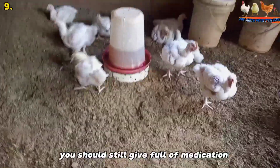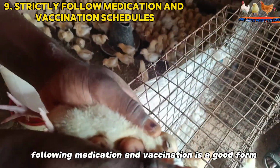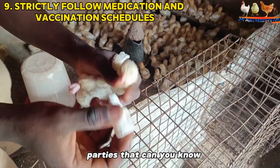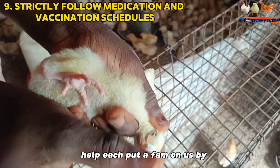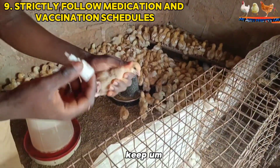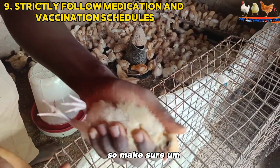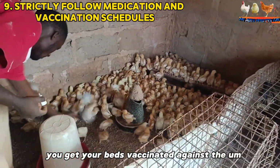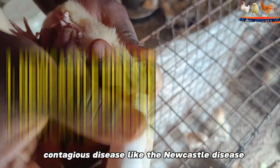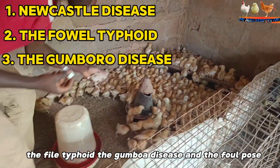Number nine is that you should strictly follow medication and vaccination schedules. Following medication and vaccination is a good farm practice that can help poultry farm owners. By following the medication schedule, you can keep endemic disease outbreaks out of your farm. So make sure you get your birds vaccinated against contagious diseases like Newcastle disease, fowl typhoid, Gumboro disease, and fowl pox.